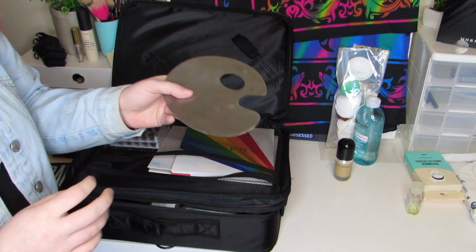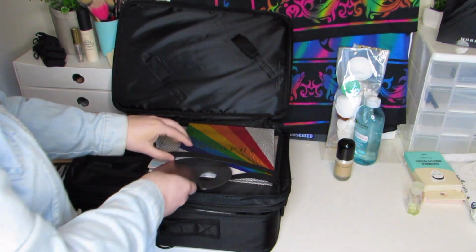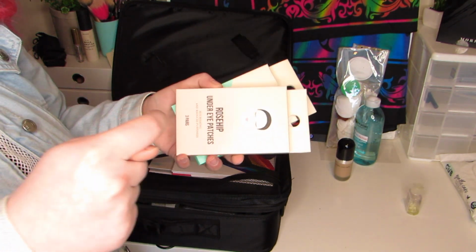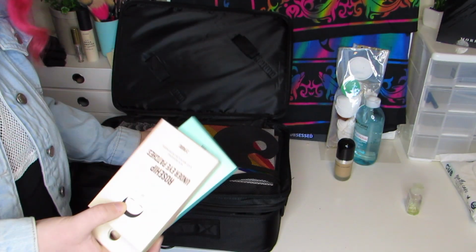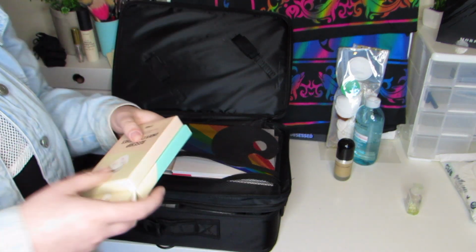I've also got a mixing palette, which is good for mixing foundations and anything if you want to custom make something. I also have these. These are from Kmart. If you haven't seen my Kmart haul again, I'll link it down below. But they're literally just under eye patches. I've got rosehip and cucumber. And they're really nice for clients because I always do the eyes first. I'll put them under the eyes and they feel a little bit more relaxed.